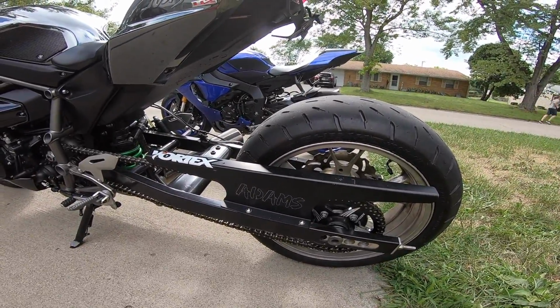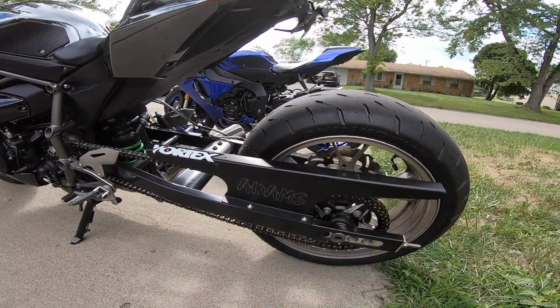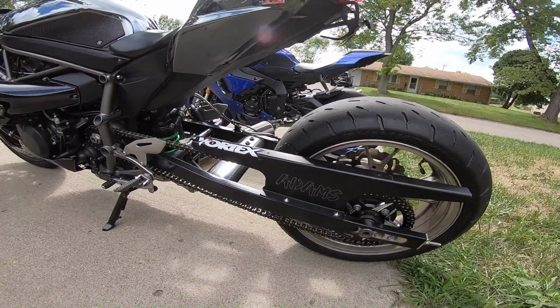I've never tried the Q4s, but Yeager told me to go ahead and go with that tire because all the big boys run it on the H2s, so I'm going to try that out.